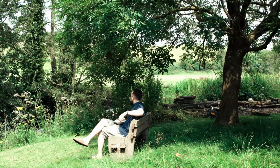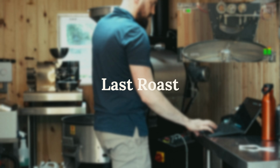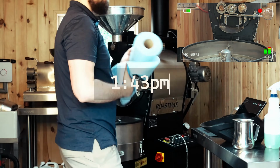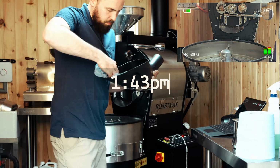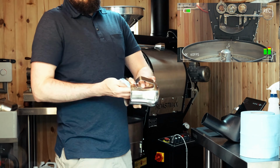We've got a weir in the river, which is a bit of peaceful white noise, which I much prefer to the drone of the roaster. So I just take a minute here and have a nice lunch, and then back into the roastery for the last roast of the day. I've skipped ahead a little bit here because you don't need to see the same roast back to back. It's about 1:45 now. Last set of beans are in the roaster.